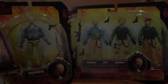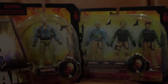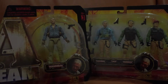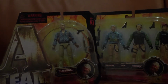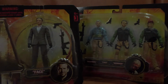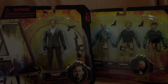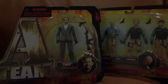So if we sneak the other Hannibal figure in here, we can see that the two are very similar but also very different, and there is a difference in what they're wearing. And as I mentioned earlier, the Hannibal figure in the single pack has a slightly different gun. And then if we pop the Face figure in there, we can see that the two are very different. On the triple pack he's dressed up ready for action, whereas in the single pack he's looking quite smart, quite a dapper man.